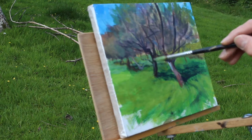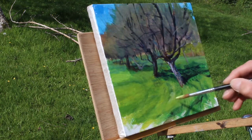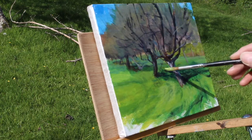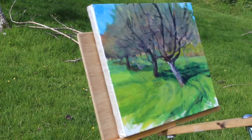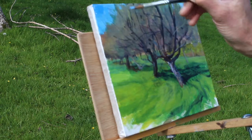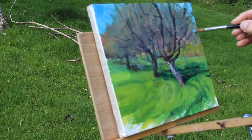I've introduced a slightly cooler green at the back, a bit more of a blue green to help with the recession of the land. But here in the foreground, it's quite light, really verging on the yellow. And now, just using the sky colour, trying to pick out the edges of the branches, the light coming through the branches from behind.